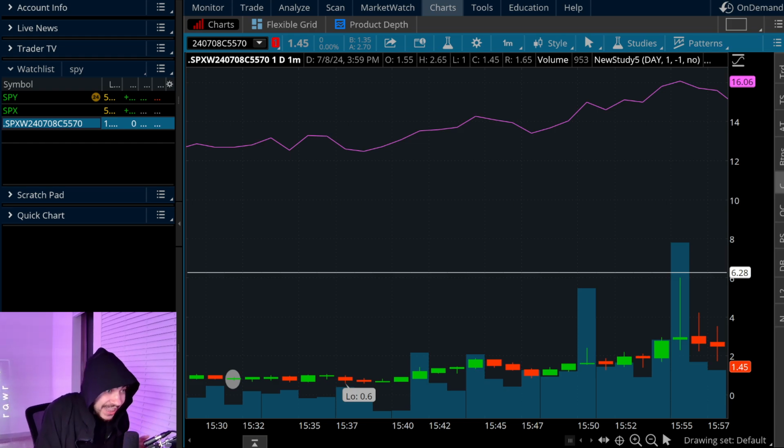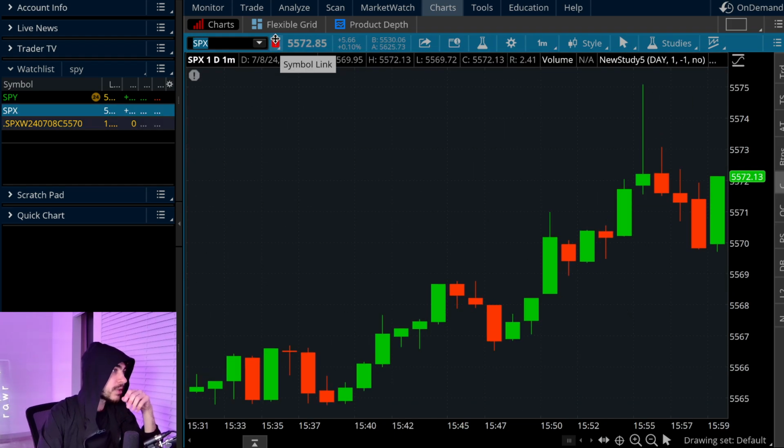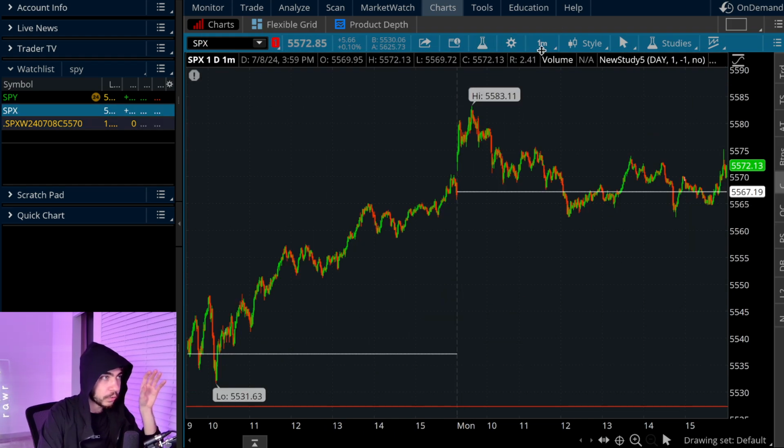We are looking to buy these SPX contracts when they are practically free, when they are so cheap that they can 10x at the speed of light from our entries, man. And we're looking to flip them into the money. So with that being said, why did I buy these SPX call options? I'm going to walk you through the chart, man.